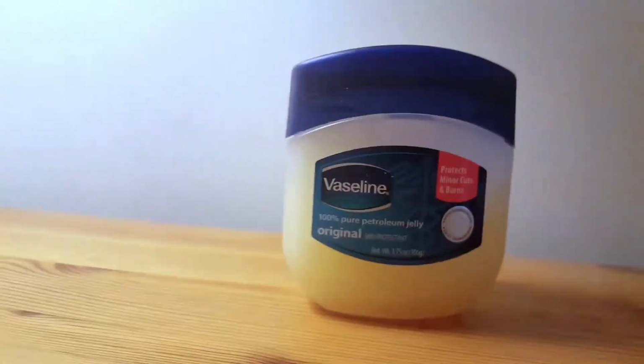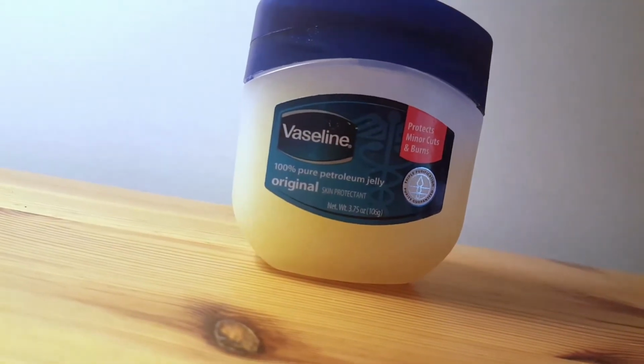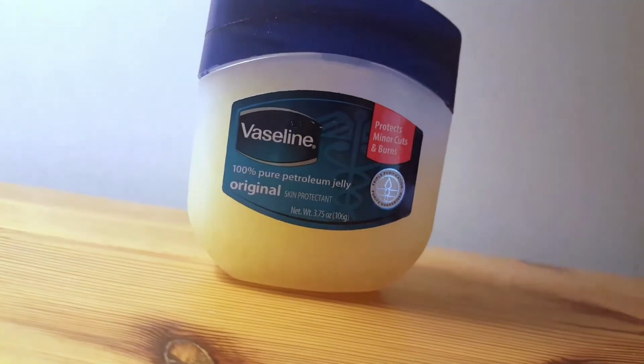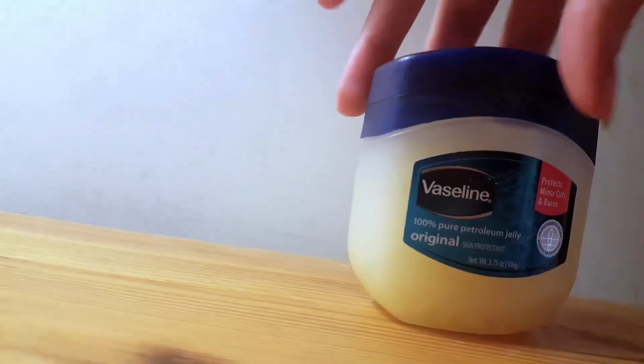I do keep this in my medicine cabinet. I got it about 2 months ago, but I regularly replace it. It's something I feel like I should have, and it's something that I always have.